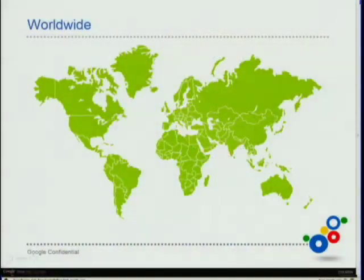And you all got a sneak peek at this slide, but the other thing that we've been hard at work doing this year is launching worldwide. So Universal Search is now available to our users around the globe. But I think the easiest way to understand Universal Search is just to go through a handful of examples to see what we've been at work with in the past year.